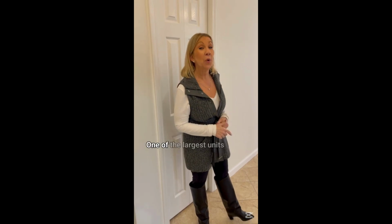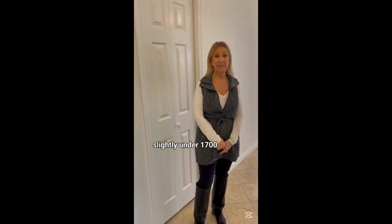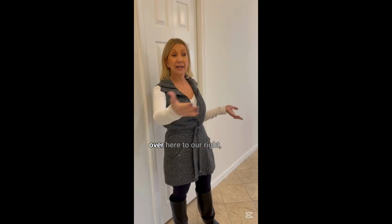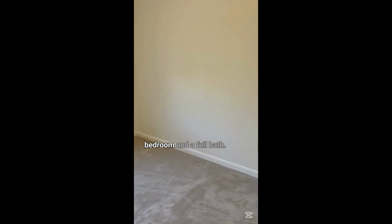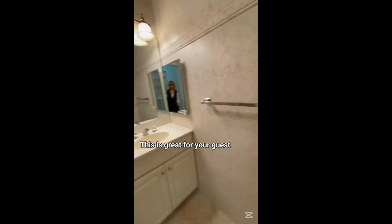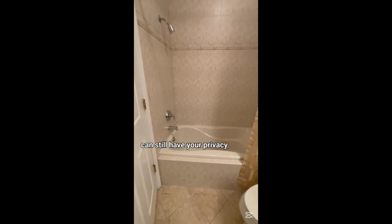This one's a beauty. One of the largest units that you can get here at Washington Grand, just slightly under 1,700 square feet. You can see this beautiful entrance hall, and over here to our right, we have a full laundry room, a bedroom, and a full bath. This is great for your guests coming to see you and visit with you, and they are far enough away from you so you can still have your privacy.